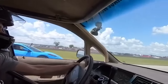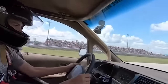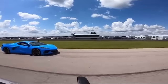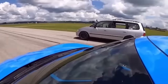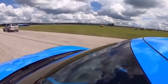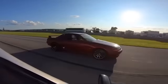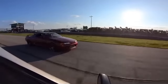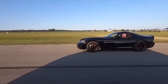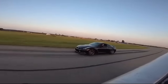C8 Corvette. 900 horsepower Skyline. Supercharged Viper. Full bolt-on Nissan GT-R.